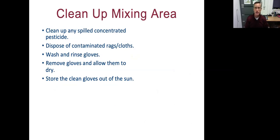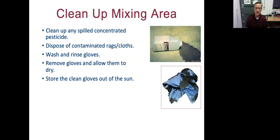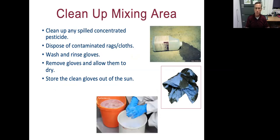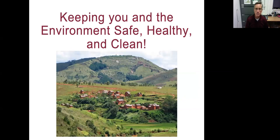Now, when you're done mixing, you need to clean up your mixing area. And again, if this is a dedicated mixing area, it makes things easier. Clean up any spills that may have occurred. If you use rags to clean that up, you need to collect those contaminated rags to dispose of them. Then you want to wash and rinse your gloves and allow them to dry and then store them out of the sun, because the sun will break down that rubber. And then the sun is your best friend in breaking down pesticide residues. Keep your gloves safe, but let your mixing area be exposed to the sun, because that's going to break down those pesticide residues. Now, again, the goal is to keep your country safe, keep the applicators safe, and by reducing the exposures.